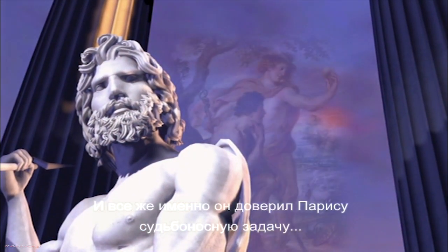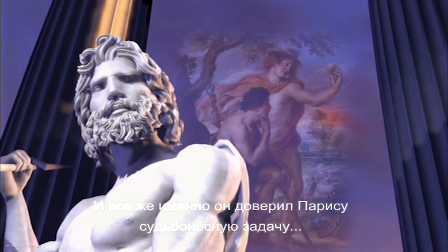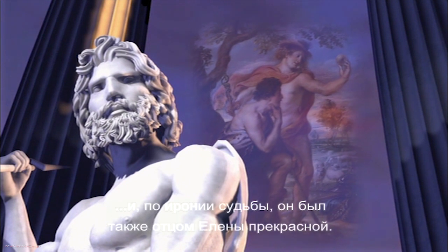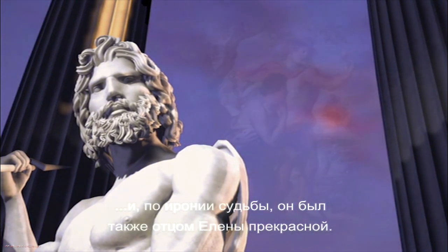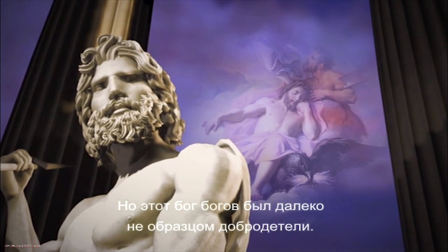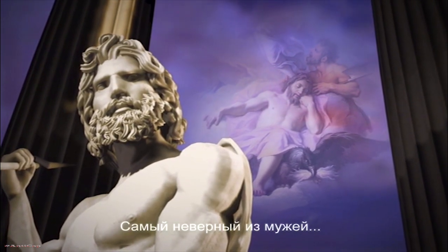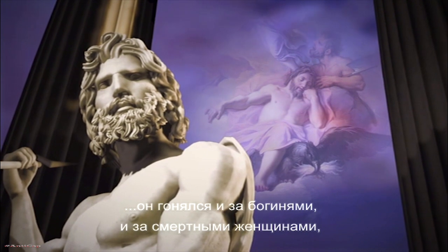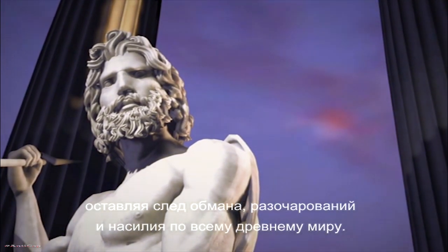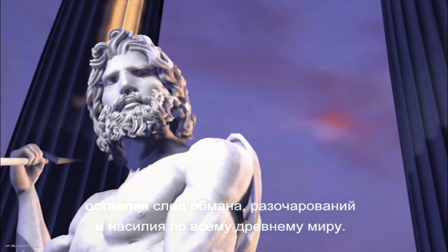Yet it was he who bestowed upon Paris the fateful task of judging which goddess was the fairest, and as fate would have it, was also the father of Helen. This god of gods was no paragon of virtue. The most disloyal of husbands, his pursuit of goddesses and mortal women alike left a trail of deception, heartbreak, and violence across the ancient world.